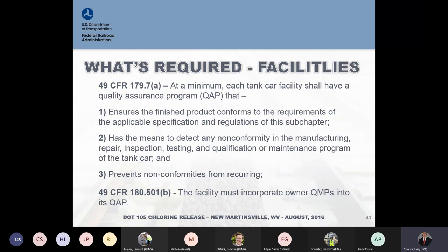What's required of facilities? Well, a facility at minimum must, one, embed the owner's qualification and maintenance program in its quality assurance program regulated by 179.7 to ensure that the finished product conforms to the requirements of the applicable specification and regulations of the subchapter. Two, have the means to detect any nonconformity in the manufacturing, repair, inspection, testing, and qualification or maintenance program of the tank car. And three, this is one of the most important regulations in the entire 180 subpart F section from our standpoint, prevent nonconformities from recurring.